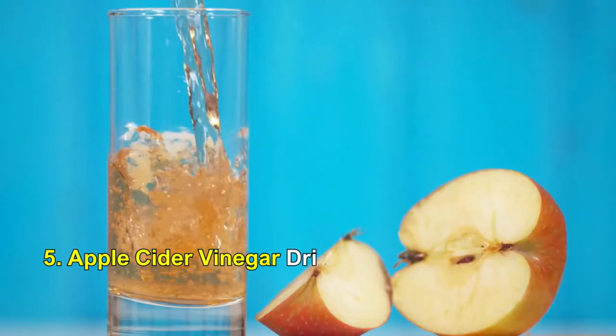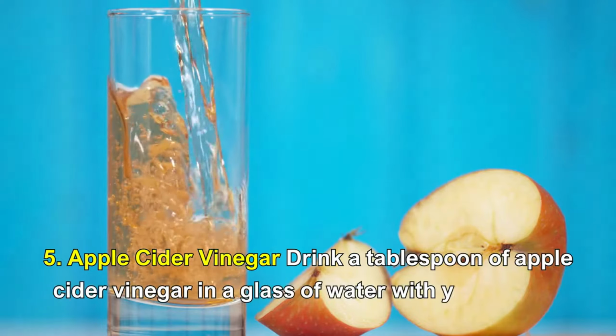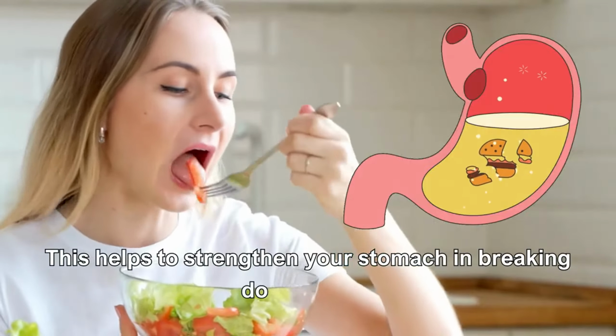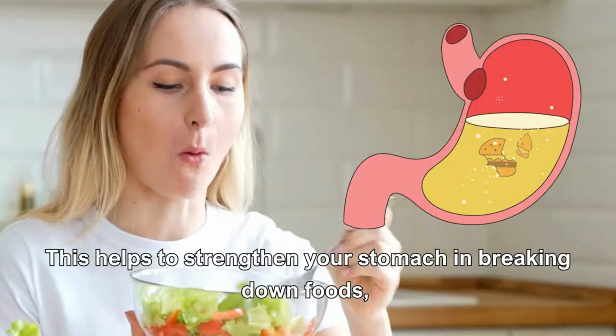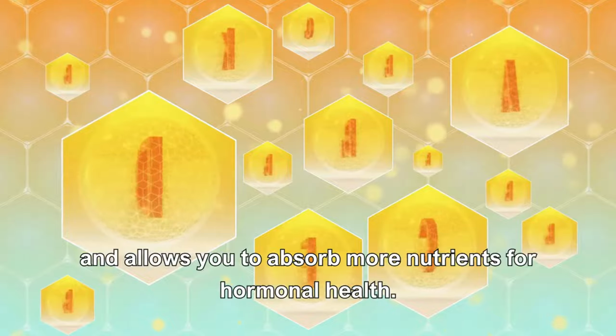5. Apple cider vinegar. Drink a tablespoon of apple cider vinegar in a glass of water with your meals. This helps to strengthen your stomach in breaking down foods, and allows you to absorb more nutrients for hormonal health.